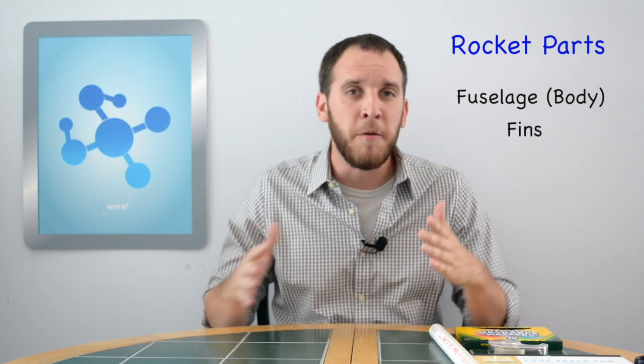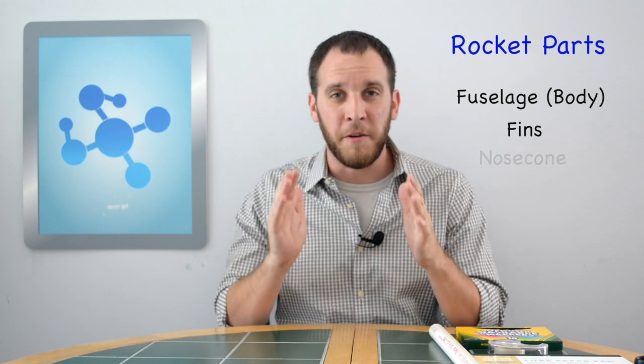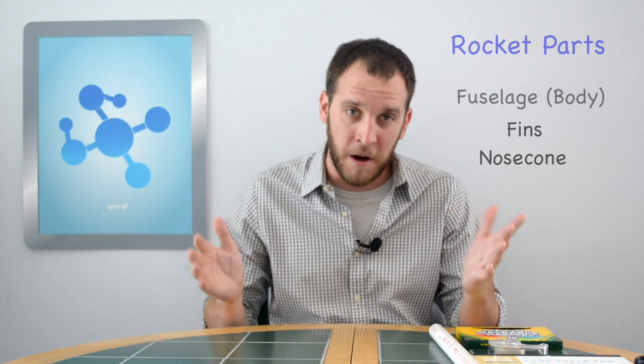We have the fuselage, or the body, which is used to carry items such as gasoline. The fins help with stabilization and directing the rocket. Finally, the nose cone helps the rocket easily cut through the air. Its pointed shape minimizes the amount of force or drag pulling on the rocket.